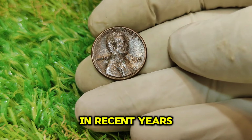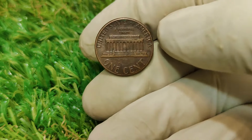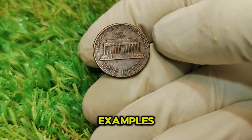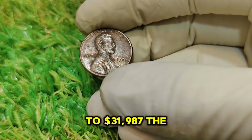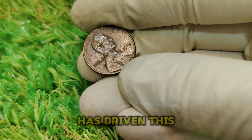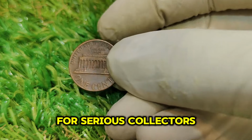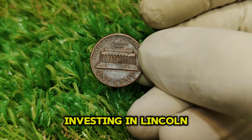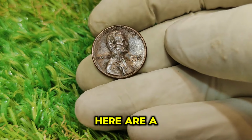In recent years, the value of the 1985 Lincoln penny has seen a steady increase. Auction records show that high-grade examples can fetch up to $31,987. The demand for well-preserved coins and those with unique characteristics has driven this value upward, making it a sought-after item for serious collectors. If you're considering investing in Lincoln pennies, especially the 1985 issue, here are a few tips.